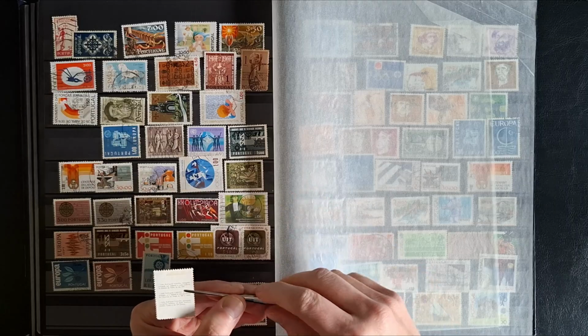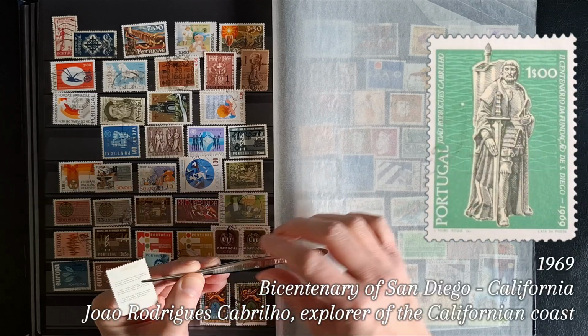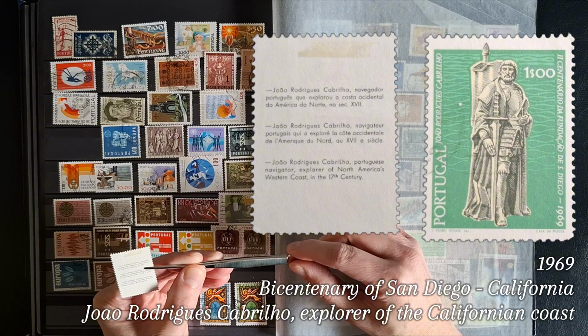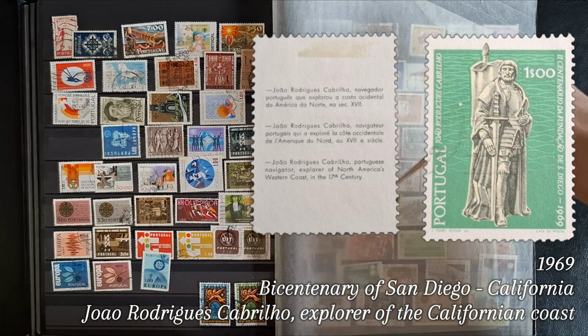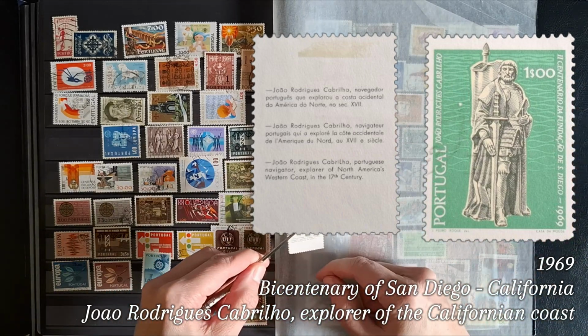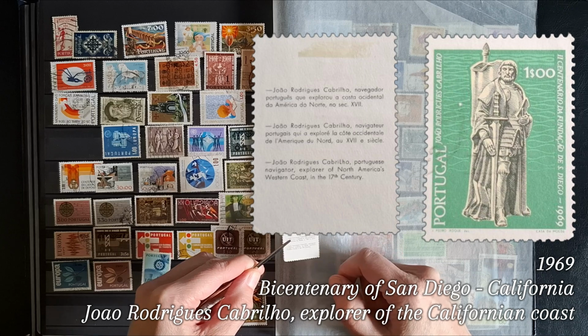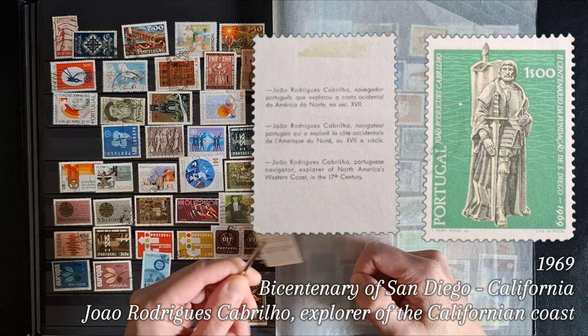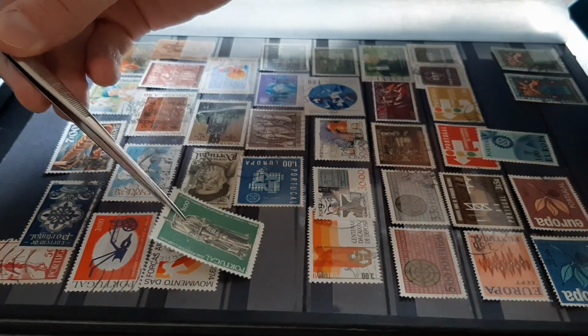I might have really missed some stamps that have more, you know. I'm really lucky. It says John Rodrigues Cabrilla, Portuguese navigator, explorer of North America's western coast in the 17th century. And it says in how many languages? It says in English, I think in Portuguese, and in French. Pretty interesting, really. Wow, how often are they doing that?